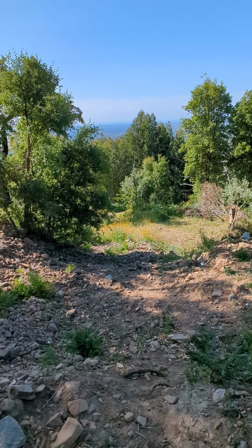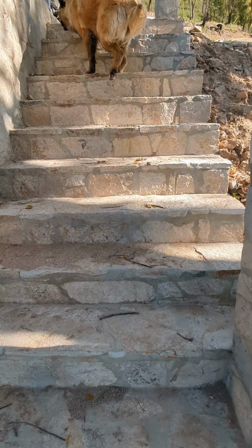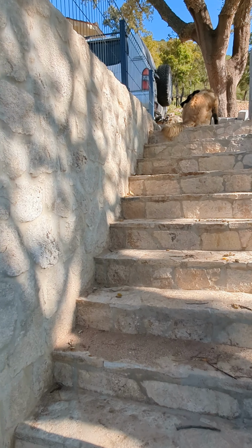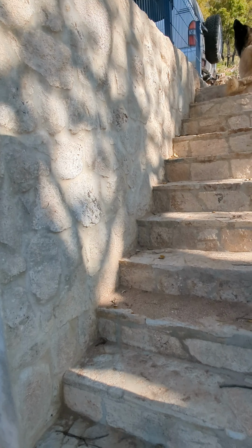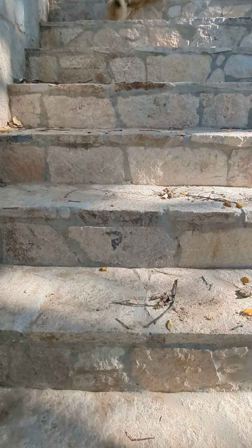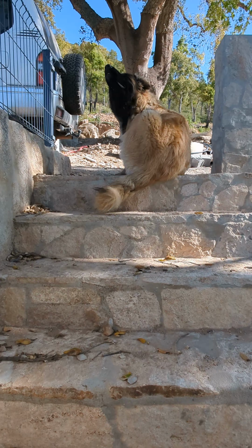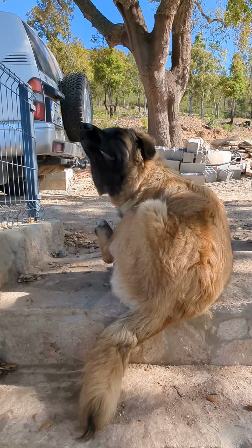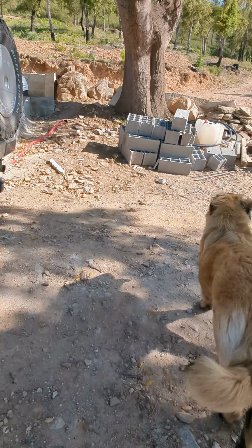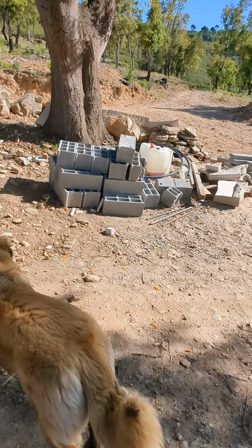But that leads down to the bottom of the garden where we have the ruin that we'll eventually rebuild. And then going back up to the house, I've got one of my favourite parts of the house, where they built us this staircase out of stone, which I do love. And then we're back to the building site.